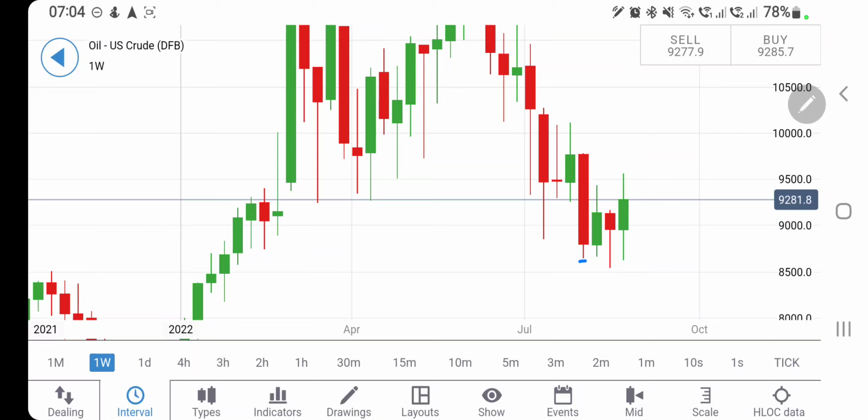Also remember, it sustained above $86 levels, a very strong support zone between 86 and 85. We have now seen four candles getting the support out there. Now what is going to happen next week, we will see with the help of candlestick charts and indicators.